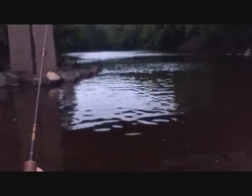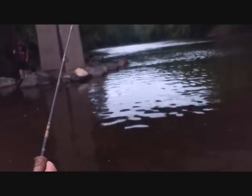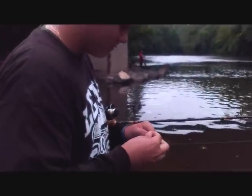One more time, with the same thing too. I want to get it right to the face. Oh, wait. He's smaller. Oh, I saw with my lure taken off.